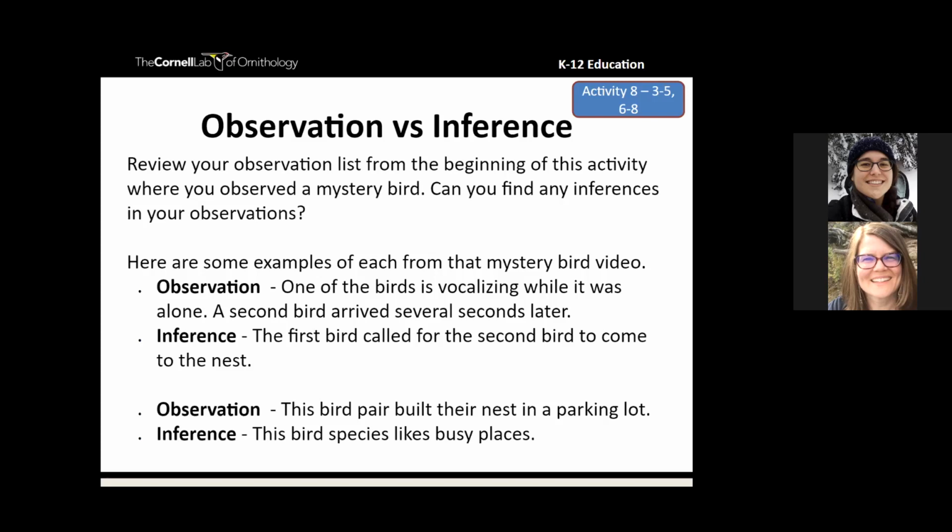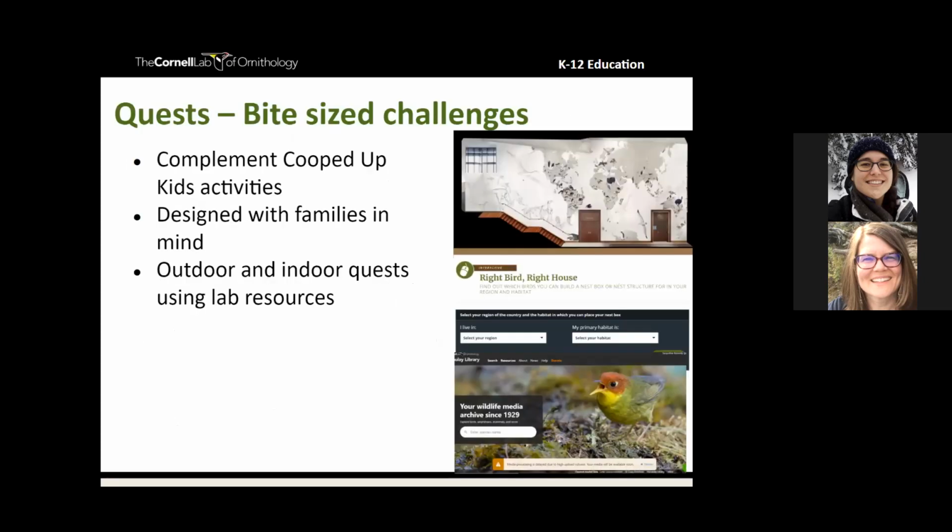The bird pair built their nest in a parking lot. You could infer that the bird species like busy places. And that might seem like a strange inference, right? So that might be something that you need to back up with some facts there.